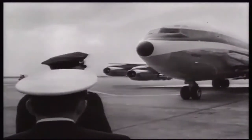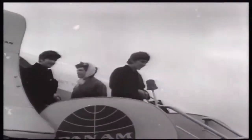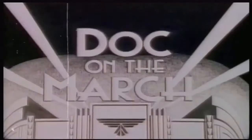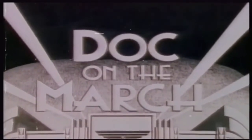Next stop, 1964, and there's excitement in the air as the Beatles make their first U.S. appearance. First up is a press conference to welcome the lovable Mop Tops to the good old U.S. of A. And there they are, Paul, Ringo, George, John, and Doc Brown. Let it be. The ultimate day tripper. Doc, on the march.